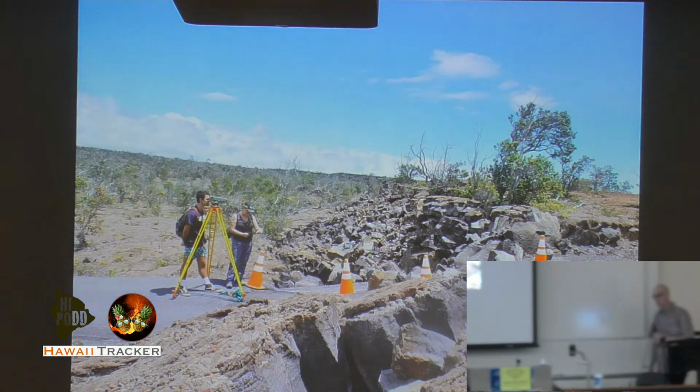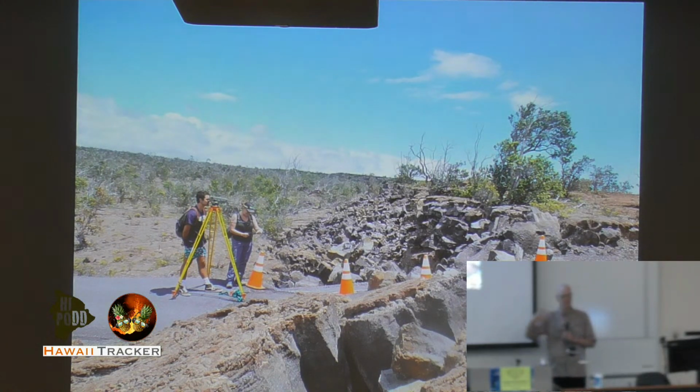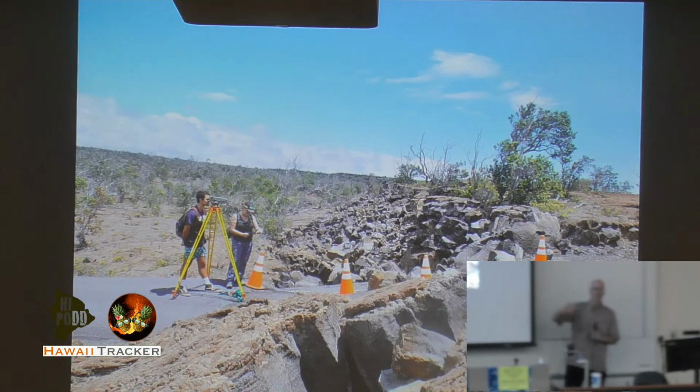And so we're trying to measure how much motion there is. And of course, it's always difficult to measure how much things move when they're still moving. So this is always a little bit of a snapshot in terms of what's actually happening at a given place.